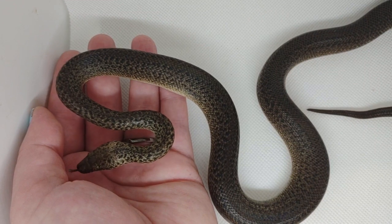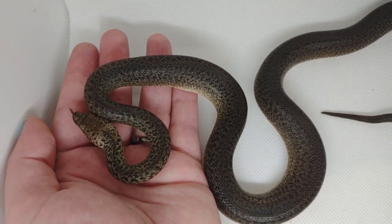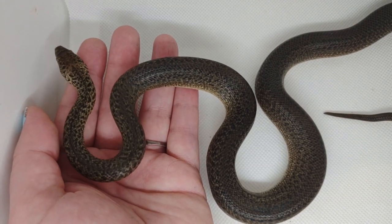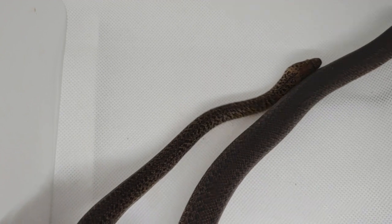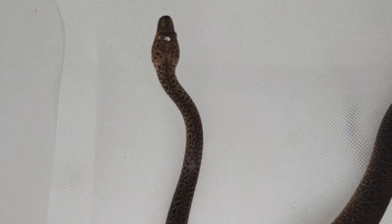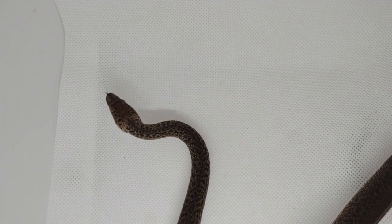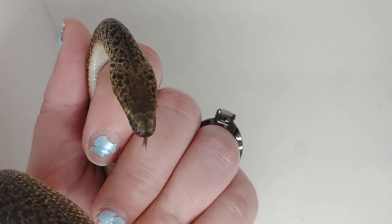I'm hoping that in a few years I'll be able to breed these guys, and I just really, really enjoy them. Like, if you guys are going to get a python, but you don't want the standard ball python, I highly, highly recommend these guys. They stay a little bit smaller than ball pythons, and they just have really awesome, quirky little personalities. So yeah, like I said, if you guys have any name suggestions for any of these, let me know.